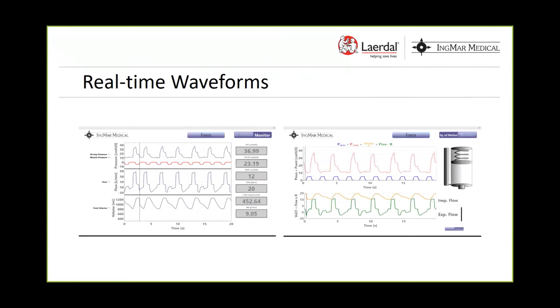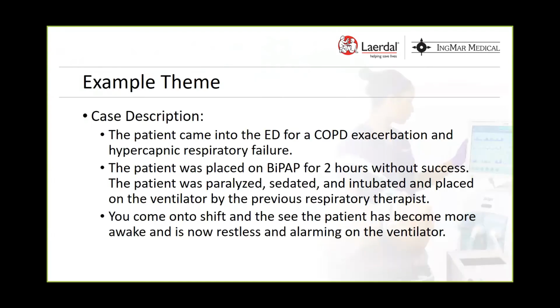Alternatively, on the right, we show a view based on the equation of motion, showing the different components acted out in real time. Now that we've briefly overviewed some of the LEAP ASL 5000 controls and information, we'll show user interaction with LEAP and SimMan's interaction with the ventilator. Our LEAP theme presents a patient managed by a ventilator that starts out in distress and then responds favorably to changes in the ventilator settings.